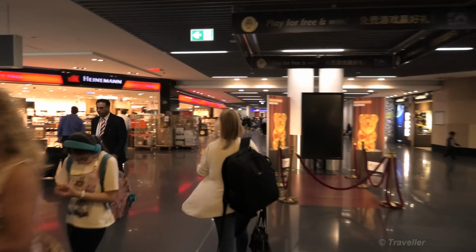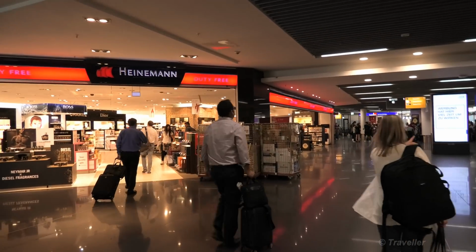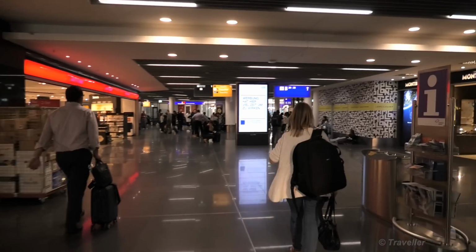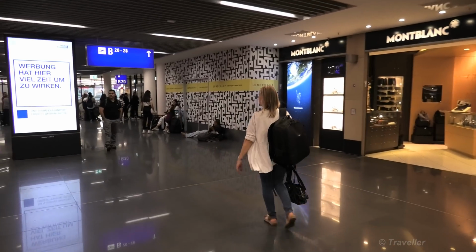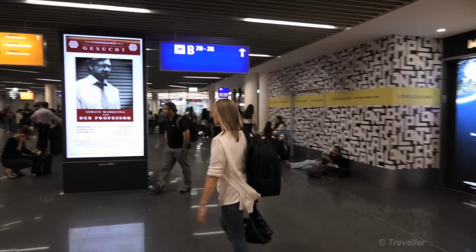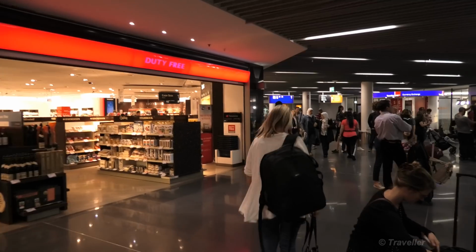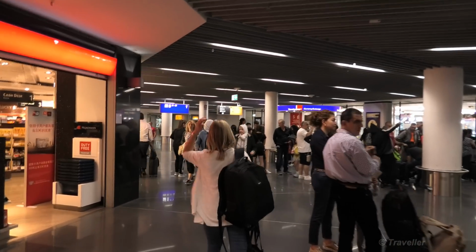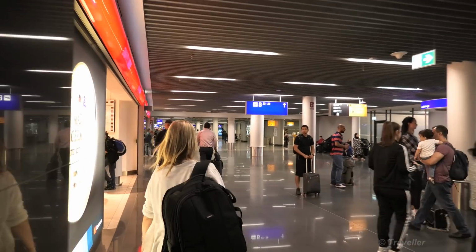A lot of shops around here, duty-free shops. Heinemann duty-free. Don't know what's coming up ahead. This is the gates. There's B20 up ahead. B20 and B22. A lot of people standing here for B20. Straight ahead to B22. Oh, there it is down there, gate B22.